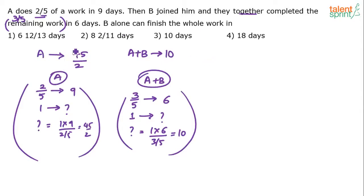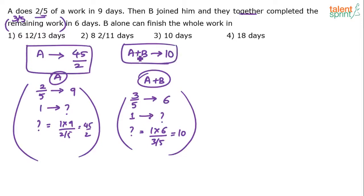That's it. B alone can finish the work in how many days? So you know that A can finish the work in 45 by 2 days. A and B together can finish the work in 10 days. How do you do this? Total capacity of A and B together is 1 by 10. Capacity of A alone is 2 by 45. Remember, capacity is the reciprocal of time. So if A and B take 10 days, their capacity is 1 by 10. If A takes 45 by 2 days, his capacity is 2 by 45. Just take the inverse of the given value.